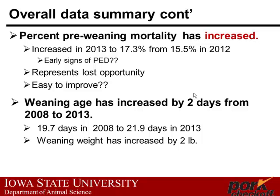And as I mentioned, this pre-weaning mortality has increased, and it represents a lost opportunity. Last year I said it's easy to improve, but if you're battling PED, that's not going to be the case. So in normal times, maybe it's going to take split shifts, because we know more sows farrow at night than they do during the daytime. And we know that attended farrowings, those first few hours of birth, really help keep pigs born alive and keep them to weaning.